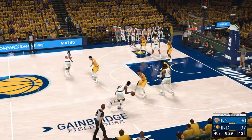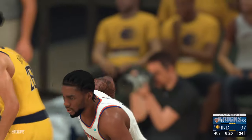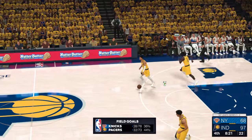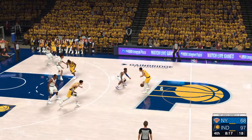Burks, the pass to Milton. Puts it up from 17. Nice touch on the bank shot. And the lack of effort to fight over the screen there makes that an easy shot. Well, I'm going to credit the screen. I mean, that's a good, strong pick he lays there.